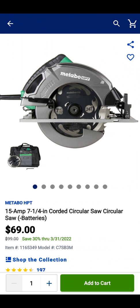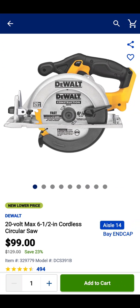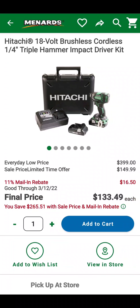The Black & Decker, this is their homeowner kit. So it's a circ saw, recip saw, flashlight, and drill driver, $129 at Lowe's. $99 at Lowe's for the Max 6 1/2 inch cordless circ saw from Dewalt. $99 for the Dewalt variable speed cordless impact driver. Now we're starting to get into it.